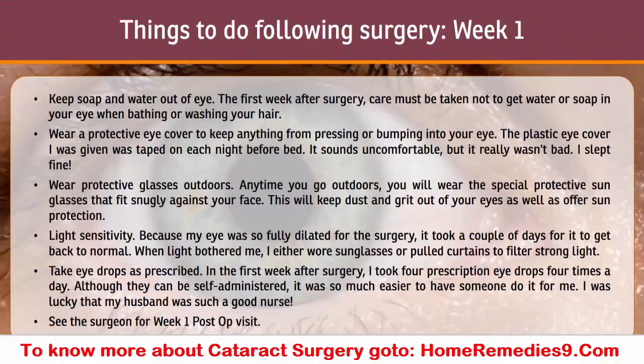Week 1. Keep soap and water out of eye. The first week after surgery, care must be taken not to get water or soap in your eye when bathing or washing your hair. Wear a protective eye cover to keep anything from pressing or bumping into your eye. The plastic eye cover I was given was taped on each night before bed. It sounds uncomfortable, but it really wasn't bad. I slept fine.